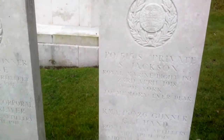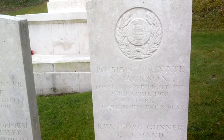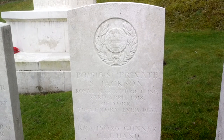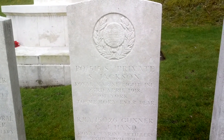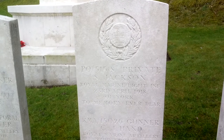Here we have Royal Marines and sailors buried side by side. Most of these took part in the Zeebrugge Raid. This chap here, Private Stanley Jackson. The epitaph emphasises the point he's from York. The reason being, his family wanted him buried in York. Instead, the wrong remains were sent to York, and Jackson was buried here in error. About a week or so afterwards the family were told. There were several Jacksons killed during the operation. Jackson was part of B Company, the Portsmouth Company, on board HMS Vindictive, and he was killed as they approached the Mole, either by shell fire or machine gun fire.